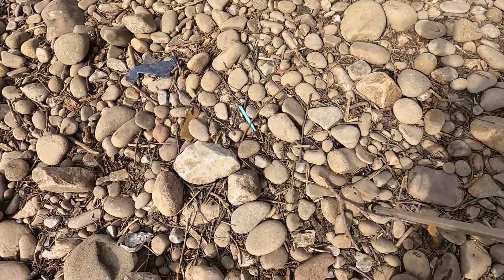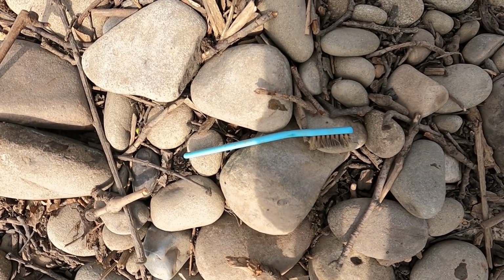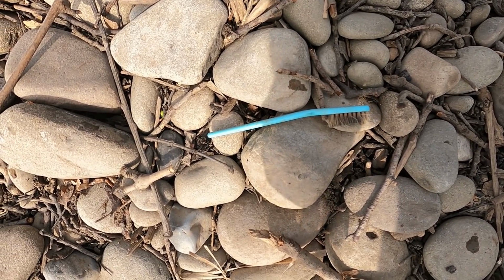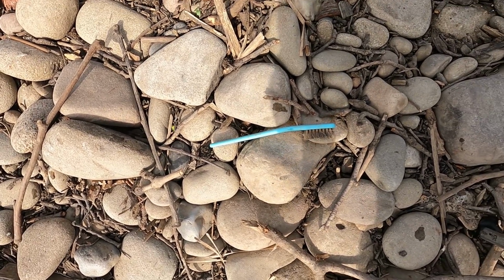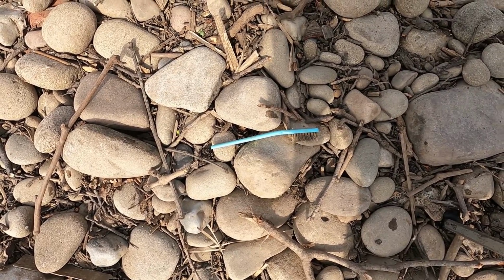Oh. Now this is interesting. It looks like a vintage toothbrush, which means that we could be getting near a dump, because I wouldn't have thought anybody came down onto the river 50 years ago to clean their teeth. So, does this bode well? Are we going to find more? Ooh, let's go have a look.